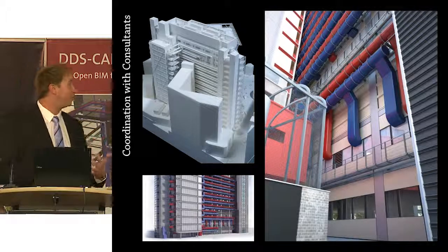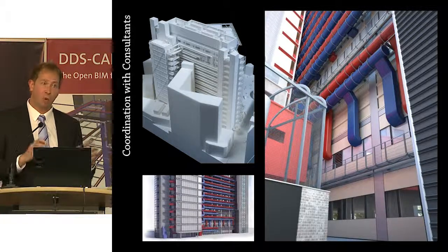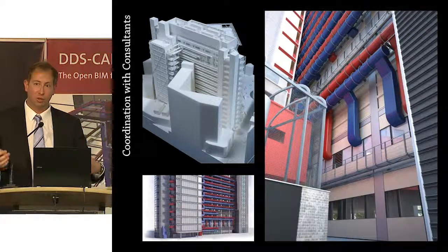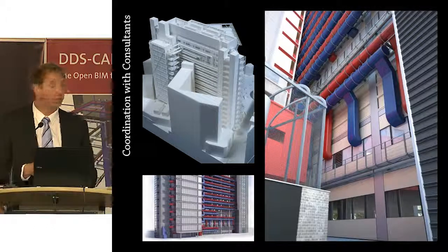Using BIM as a process of design evolution and refinement allowed us to always keep in check that we coordinated in 3D with not just the other disciplines that were creating new model-based data, but also we helped the contractor with issues such as health and safety monitoring and management on site.